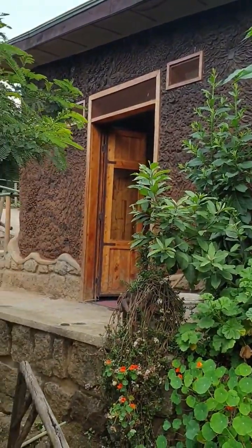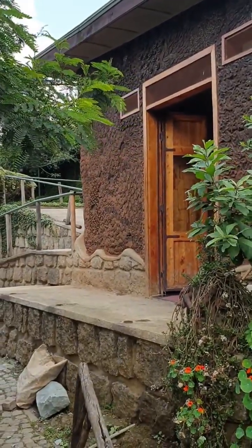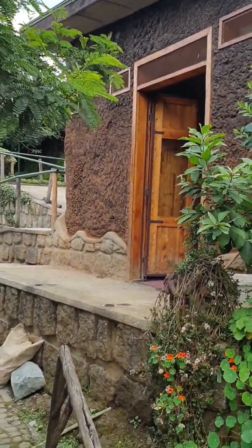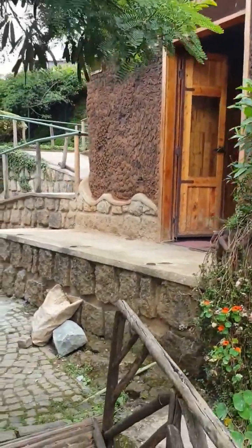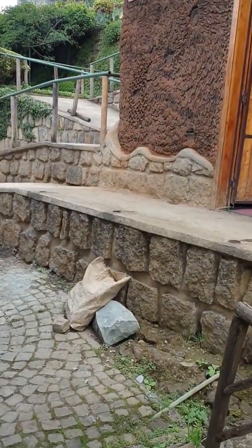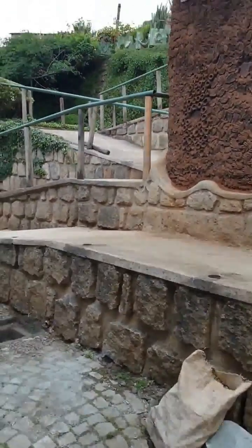And the museum also is to showcase traditional Ethiopian architecture and building techniques. So these are those houses built using traditional materials, cob houses, wooden houses, and all sorts.